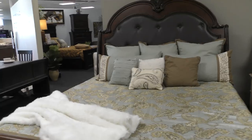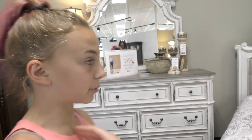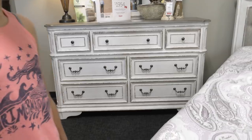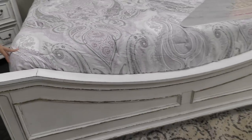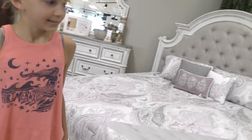What do you think of this one? That looks, I don't know. We've been looking for a little bit. This is the closest that I think I might like. It's got a little bit of a beachy weather look. I don't like the purple, but I would probably put blue sheets on it, because I'm really into the blue right now. This one's really pretty though.